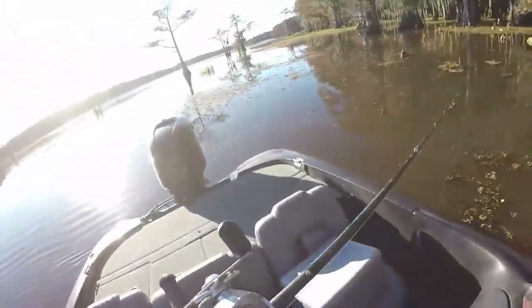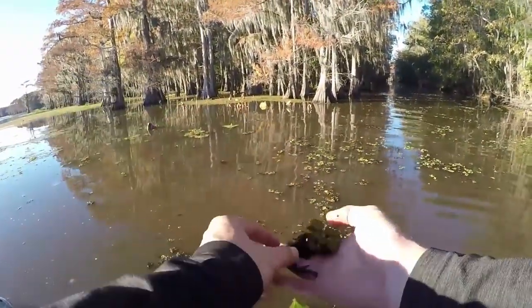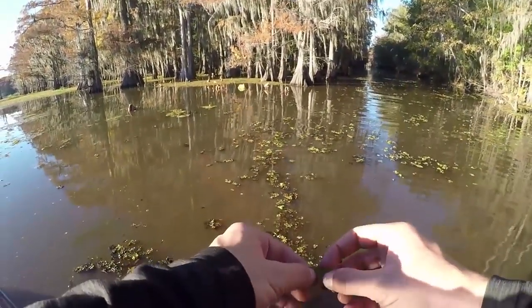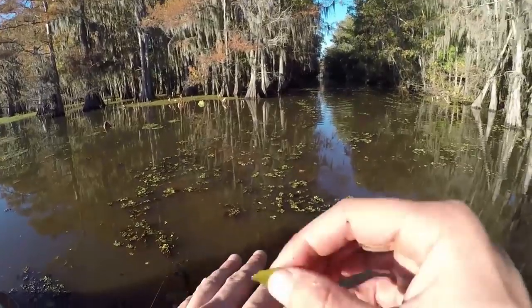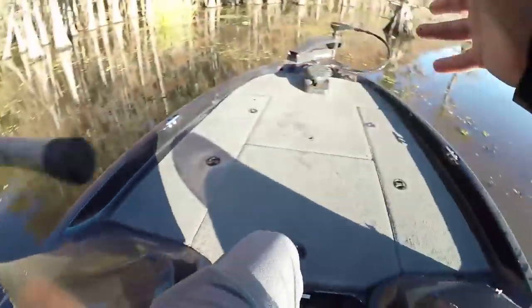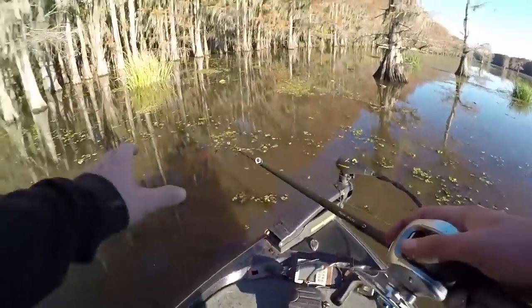But here, this stuff right here, this is what I was saying. This is giant salvinia. It's a floating weed. This is all it is. Here's the roots. And so this leaf right here, to my knowledge, this little sliver right here can end up multiplying and covering an entire bay. And you can't run a bass boat like this, you can't run an outboard engine through it. It gets so thick, it's very bad.